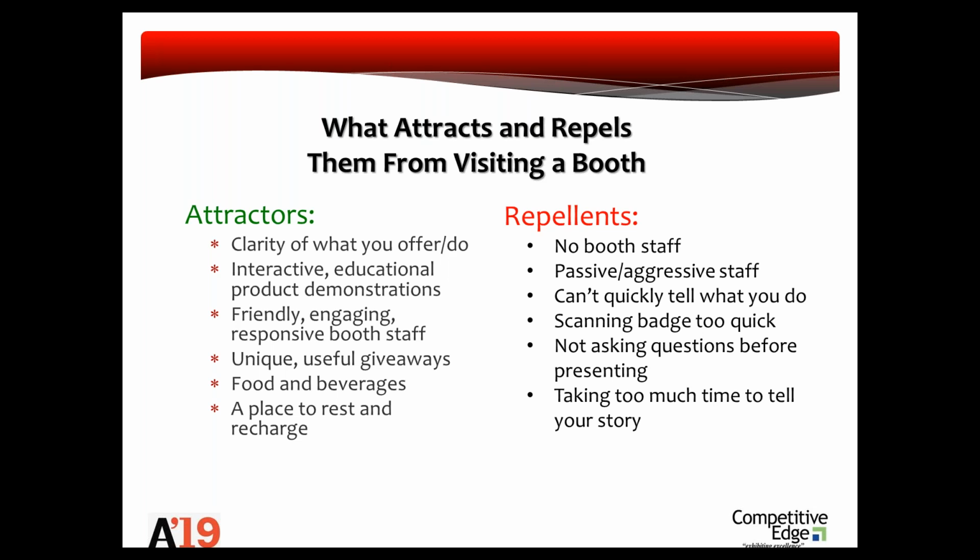The first thing they'll do is, hey, let me scan your badge. Visitors say, let's talk, figure out who I am, what our needs are. Let's see if we have a fit before we go for the scan. They want you to understand who they are, why they're visiting, and what their needs are relative to what you do before you go into a company or a product presentation. So they want you to take a moment to understand them. And that only takes two or three questions, right? They don't want you to get too long and too deep.